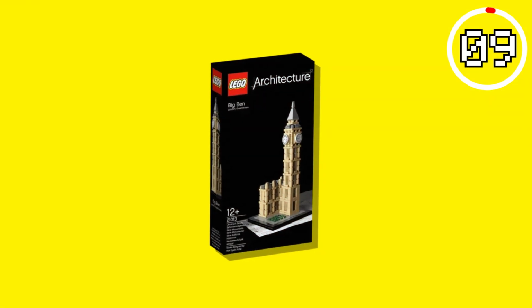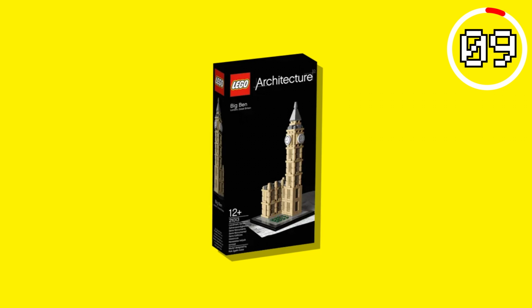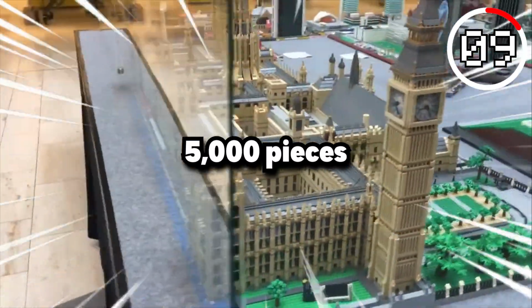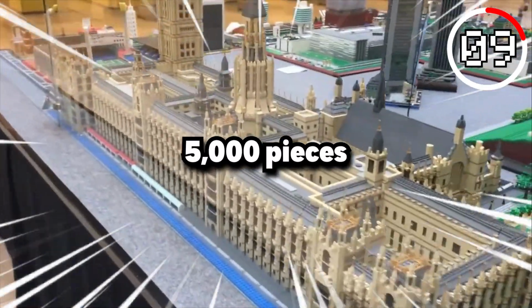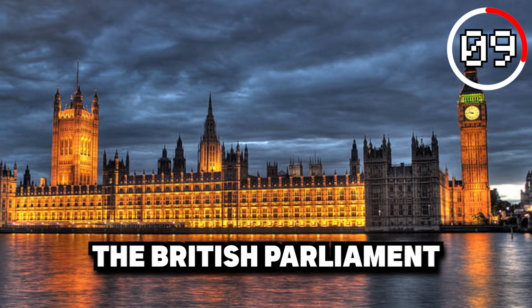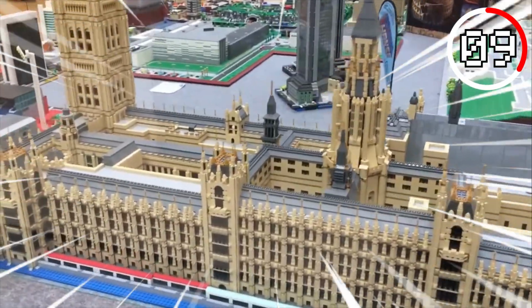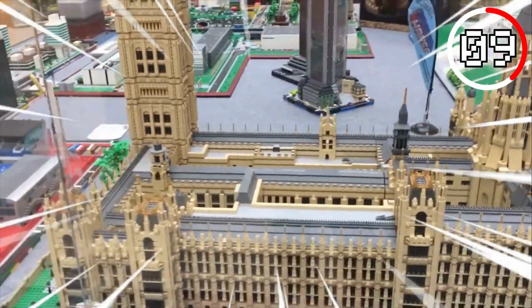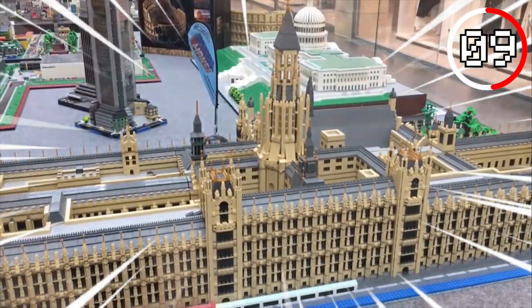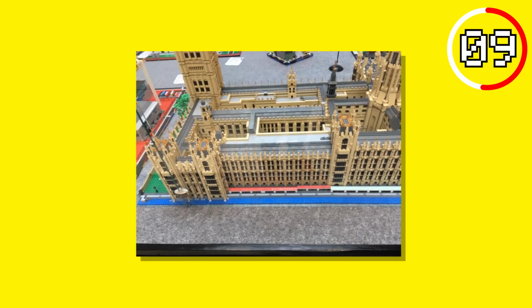The Big Ben LEGO set just found a home for itself in this massive 5,000-piece LEGO set based on one of the most beautiful and iconic government structures in the world, the Palace of Westminster, aka the British Parliament. Given the size of this behemoth, the set hasn't been realized and manufactured by the LEGO Group, but has existed as an idea, promptly been shown at conventions and events.